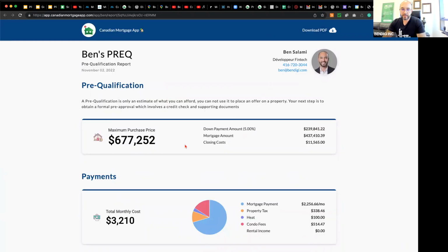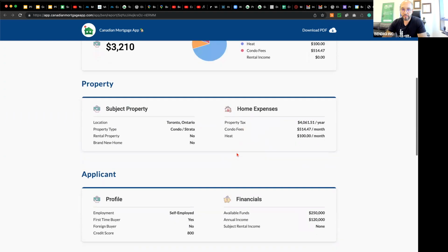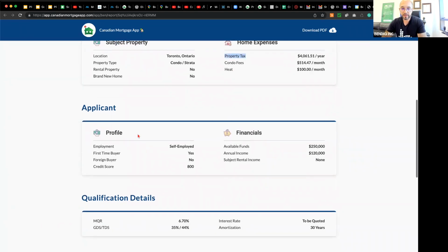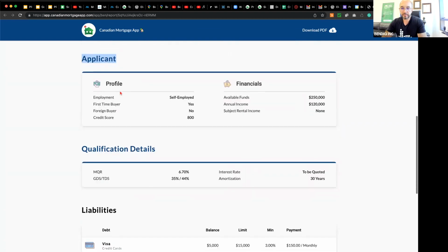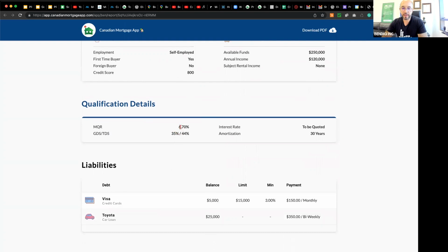It's pretty self-explanatory. It's a consumer-facing report, so it's not very difficult to look at, but you can see how payments were constructed. There are interactive graphs, the subject property, where it's located. It's a condo, property taxes, condo fees, and heat. Of course, if you're working with a live deal, you may want to go in there and update property taxes and condo fees and recalculate the maximum purchase price. I'll show you how to do that in a sec. But you can see all the information about the applicant, the funds, the income, and the qualifying details that we use in order to qualify the person. The MQR is visible.